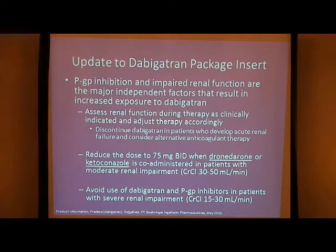I think potentially one could argue to not use this agent at all in patients with reduced renal function and a drug interaction, instead of just going down to that 75 milligram dose, since it's really never been studied in patients with AFib.